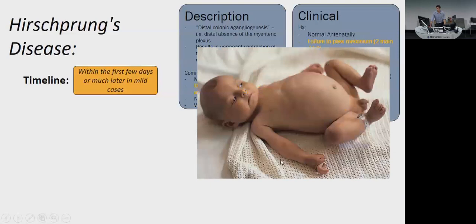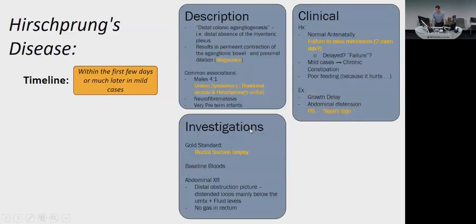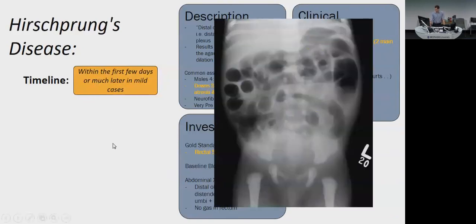It's a bit gross. There's a baby with abdominal distension, which is just cute. So the gold standard investigation for Hirschsprung's disease is a rectal suction biopsy. They go into the bowel and take a small biopsy out of the muscle, and they're often looking for the absence of those myenteric neurons in that distal piece of the bowel.